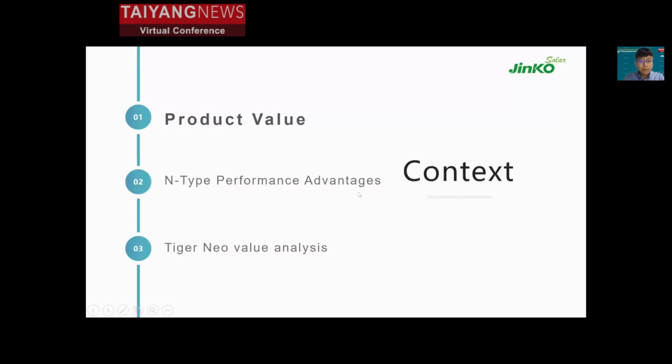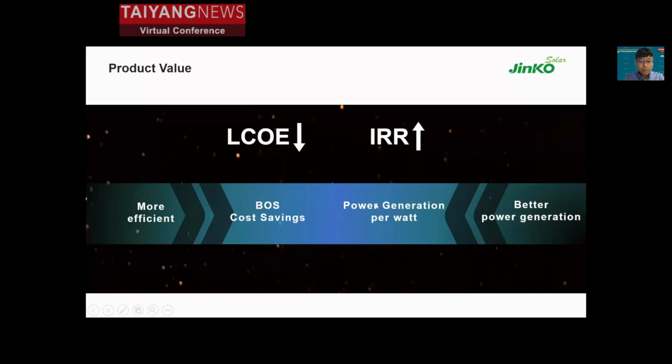So let's return to today's topic. First, I would like to give you a rough introduction of the value of PV purchase with two standards. The LCOE is the levelized cost of energy, and the lower the LCOE, the lower the project cost. IRR means the internal rate of return, so the higher the IRR, the greater the project revenue. So in the future, the goal of the product is to reduce the LCOE and increase the IRR.